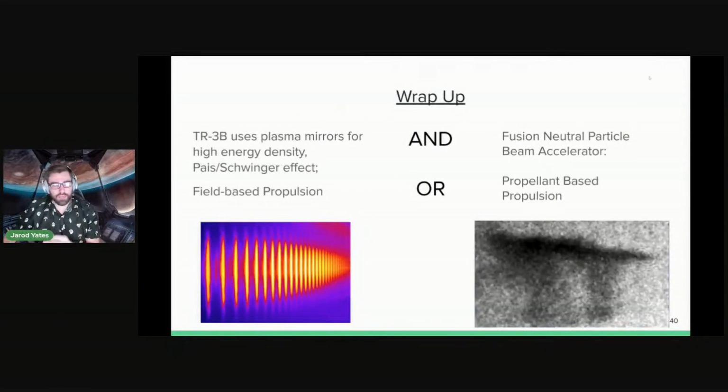All right, wrapping it all up for you. So the TR-3B, I'm saying that it uses one, potentially both of these mechanisms. It's using hyper-accelerated, ultra-relativistic plasma mirrors with instant laser beams to create particle-antiparticle pairs, which are then oscillated to create gravity waves. That's a field-based propulsion device. You're not actually emitting anything. However, if you're in a medium such as atmosphere, then you can use that medium as a propellant with the neutralized particle beams that are coming off of the edges of this craft with its strong magnetic fields.